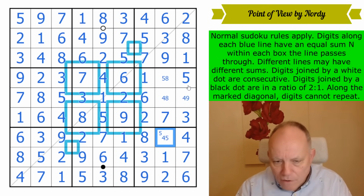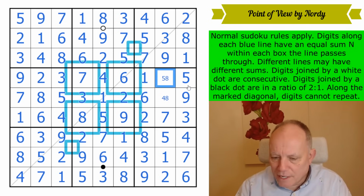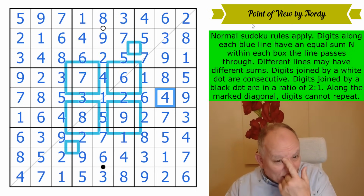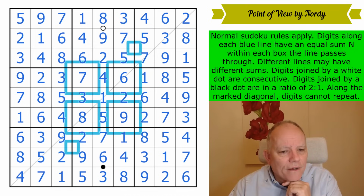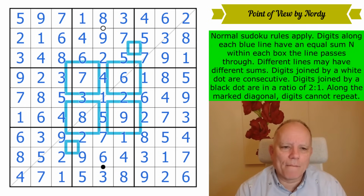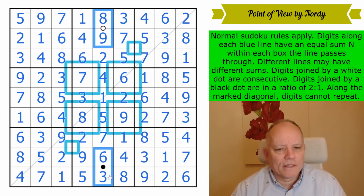There we go. 5, quadruple, 4, 5. That's a 9. What a brilliant idea. What a fantastic execution by Nordy. And it's not that hard. It's just utterly clever. How people have the conception that something like that might work is beyond me. And the placement of the dots to be different, I don't know. It's just genius. That's all I can call it.